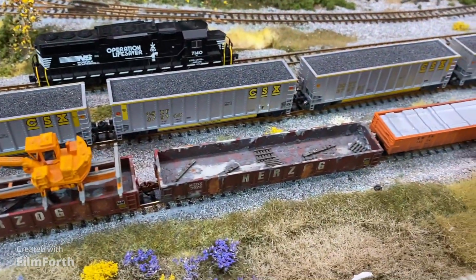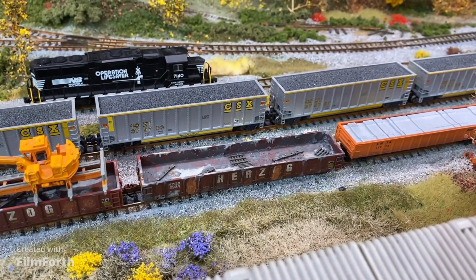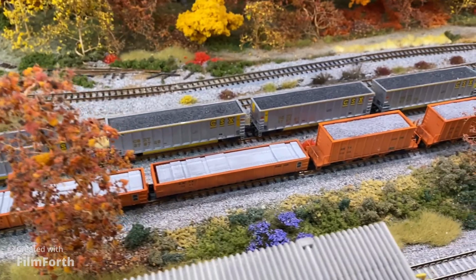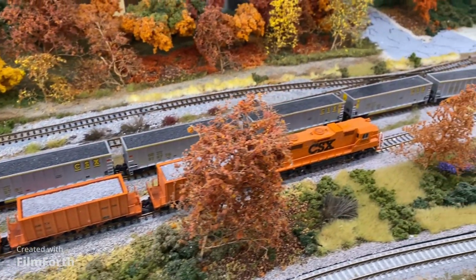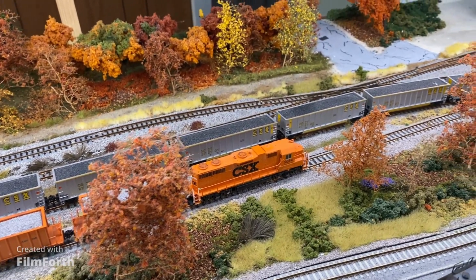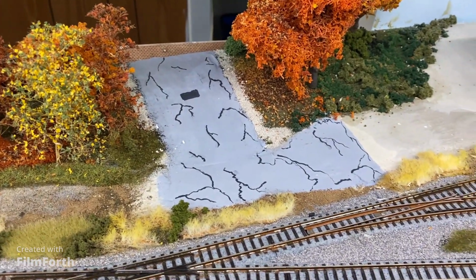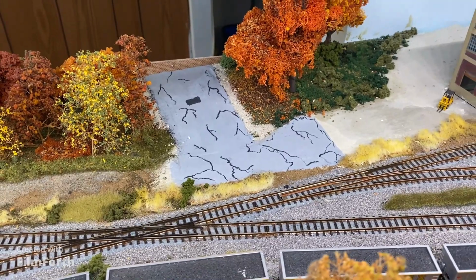Worked on weathering some vehicles and some cars, trying some new techniques using Vallejo and AK Interactive pigments. Also picked up these lovely Amtrak maintenance-of-way cars that look pretty good behind the CSX maintenance-of-way locomotive, even though it's sort of least power, so to speak. Also started reworking some of the scenery that I didn't like. Tried my hand at putting in some pavement with some cracks. I think it worked out fairly nice there.